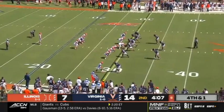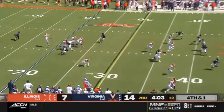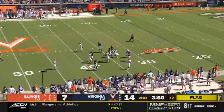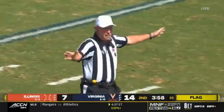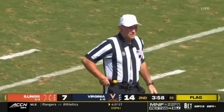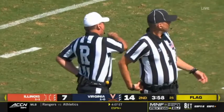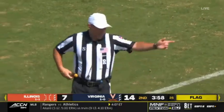And this is when you have a weapon like Blake Hayes at punter, and he's so valuable. 4 minutes left to go in the half. We want to be able to pin Virginia deep. We do have a flag on the play as Kemp makes the fair catch at his own 32. Let's check on the marker. It looks like false start on Illinois. UVA will probably make them re-kick that ball just to give a return opportunity.